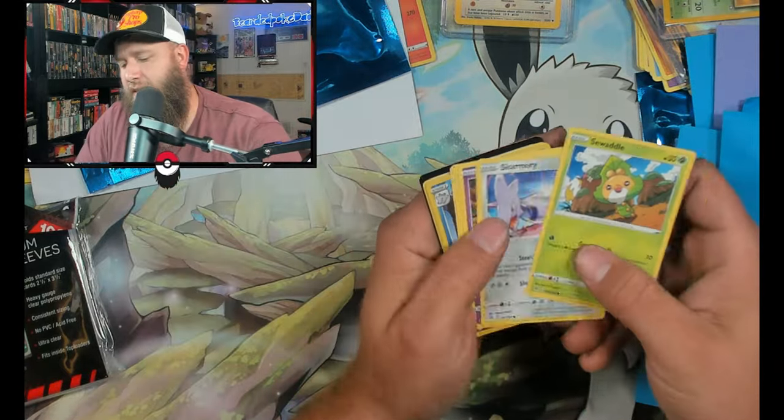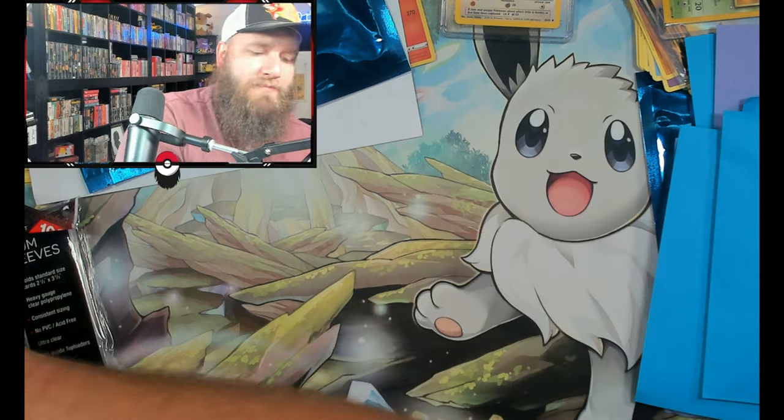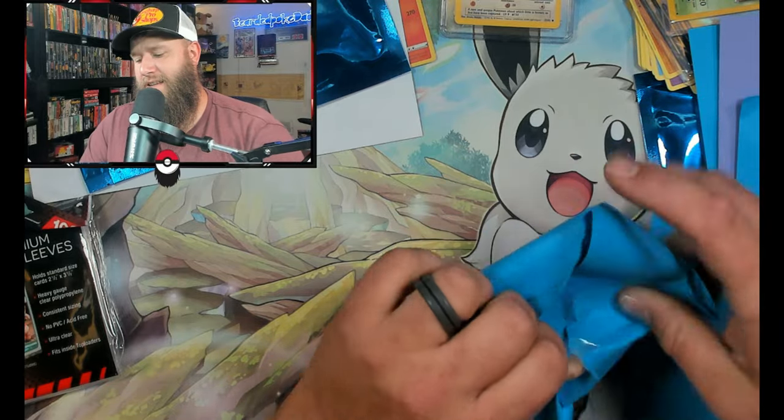We have Granbull for the non-holographic rare. Ah, we're losing our cards. Okay, this one seems a little fat, too. We got some booster packs in this one, I'm sure. Let's see what we got.